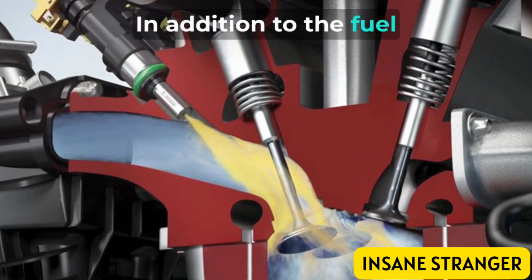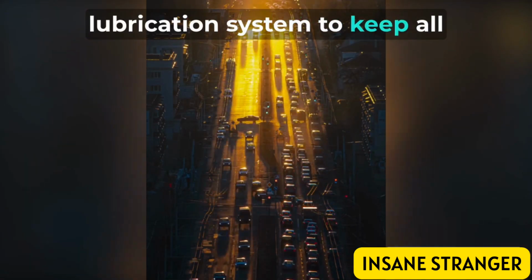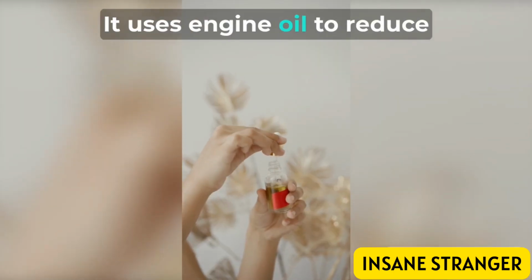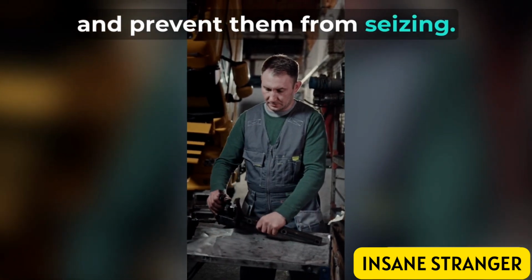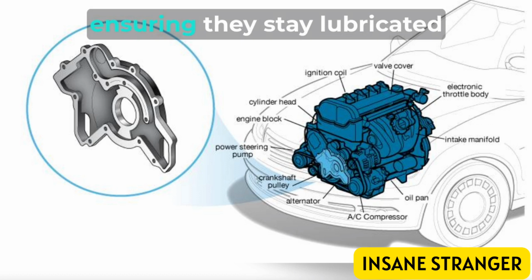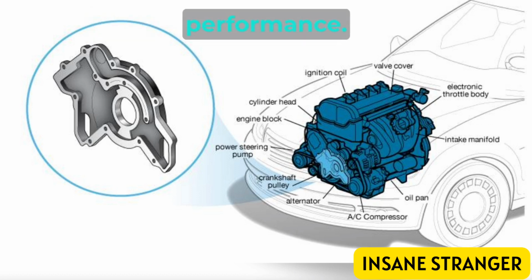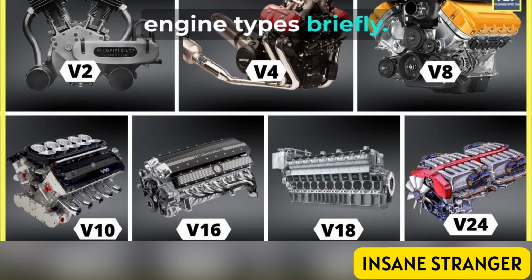In addition to the fuel and cooling systems, the engine also relies on the lubrication system to keep all the moving parts working smoothly. It uses engine oil to reduce friction between the components and prevent them from seizing. The oil is pumped by the oil pump to various parts of the engine, ensuring they stay lubricated and cooled for optimal performance.